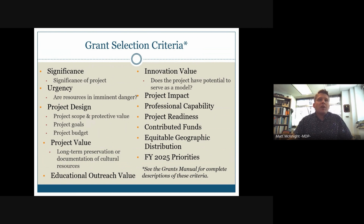Next, we have project impact. So is the project intended to stimulate or prompt other architectural, archaeological, or cultural resource preservation and conservation, documentation, or educational projects or programs throughout the community that will support professional preservation? And is there local government support for the project that falls under this category as well?